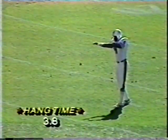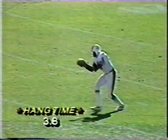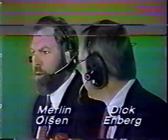As we watch Roby's kicking action, short hang time. He's had them in the air as long as 5.5, 6 seconds in practice. As it figured, 7-all the defenses. We started with that perspective.